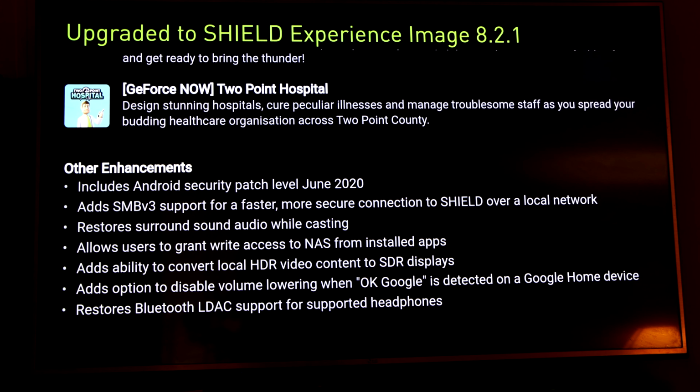Okay, and of course, last but not least, these are the other enhancements you have included. Android security patch level June 2020. Adds SMB v3 support for a faster, more secure connection to Shield over a local network. Restore surround sound audio while casting. Good. I hope that fixes the issue we had with the audio on the last update. Allows users to grant write access to the NAS from installed apps. That's awesome. Adds ability to convert local HDR video content to SDR displays.